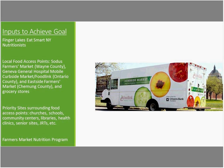Geneva General Hospital Mobile Curbside Market, which is found in Ontario County. And as you can see in the picture, if you're not familiar with curbside, this is a picture of the curbside truck, which is operated by FoodLink in Rochester, which is our food bank of Western New York. It sells local fruits, vegetables, and eggs, and also accepts EBT, which is great. And also, lastly, our third site that we're going to be working with is the East Side Farmers Market in Chemung County. And as the project progresses, additional access points will be identified, such as local grocery stores.